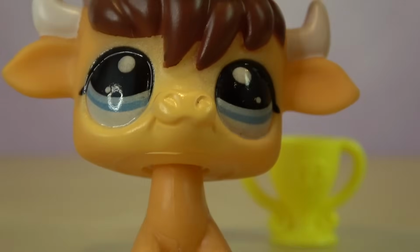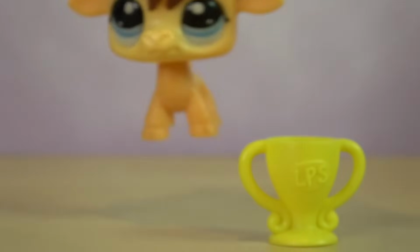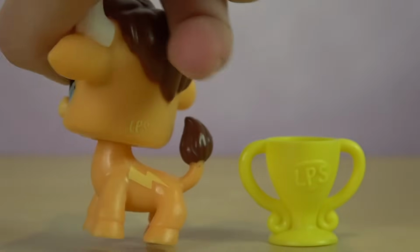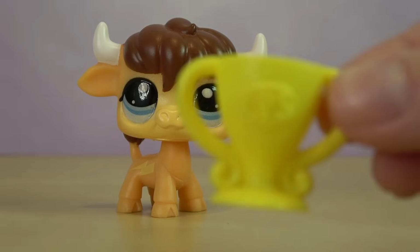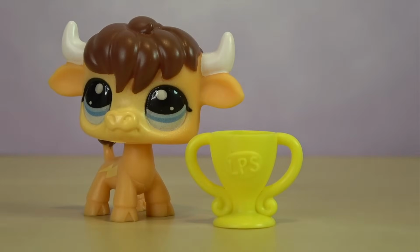One thing I will comment on is that the eyes and a little bit of the face is kind of grainy in terms of the paint job, but again, it's not really noticeable from a distance. And oh, there's the little lightning bolt symbol. Oh, on both sides too. Oh wow, that's pretty cool. And this little trophy, of course, he's a winner. He's a winner in our hearts of something. I don't know what it is.